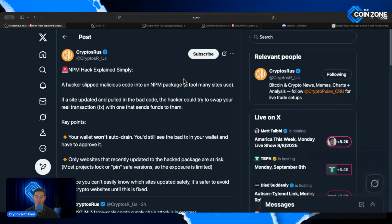Key points. Your wallet won't auto-drain. You'd still see the bad TX in your wallet and have to approve it. Only websites that recently updated to the hacked package are at risk. Most projects lock or pin safe versions, so the exposure is limited. Since you can't easily know which sites updated safely, it's safer to avoid using crypto websites until this is fixed.